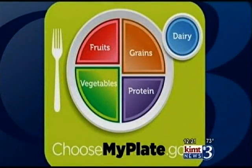What exactly is this? Choose MyPlate is a visual for families to take a look at, because the pyramid was kind of complicated. There was a lot of information on the pyramid, and sometimes people got confused on what they were supposed to be doing. So now we have this plate. It's very much a visual, where half of your plate is fruits and vegetables, about another quarter is grains, and the other quarter is protein, with dairy up on the right as your beverage. Or sometimes we just say a calcium beverage and not even dairy.